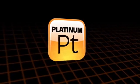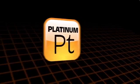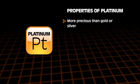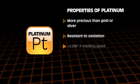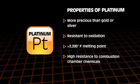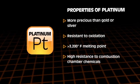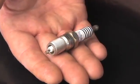Platinum is an extremely rare metal that occurs in only 0.003 parts per billion in our Earth's crust. Platinum is more precious than gold or silver and is much more resistant to oxidation than most other metals. It has a melting point of over 3,200 degrees Fahrenheit and has a high resistance to chemicals that exist in the combustion chamber. Plus, it's a good conductor of electricity. So why do we use platinum in a spark plug? As ignition systems evolved into electronic systems with fewer moving parts, a longer life spark plug was needed to match the durability and performance of these new ignitions.